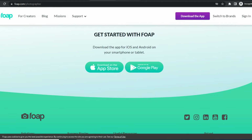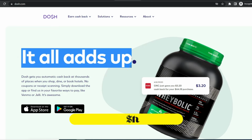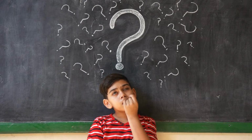The 6th app is Dosh. Okay, so this app is also a unique idea of making money. You all do the shopping for many things, right? Why not make some money from shopping? But how is that possible?